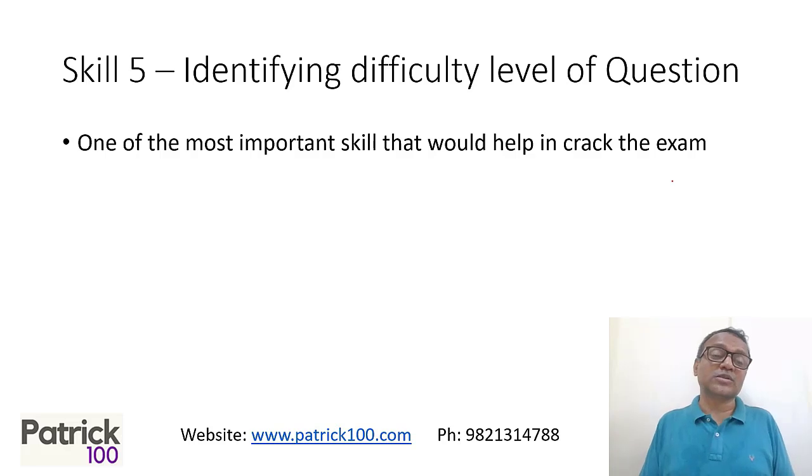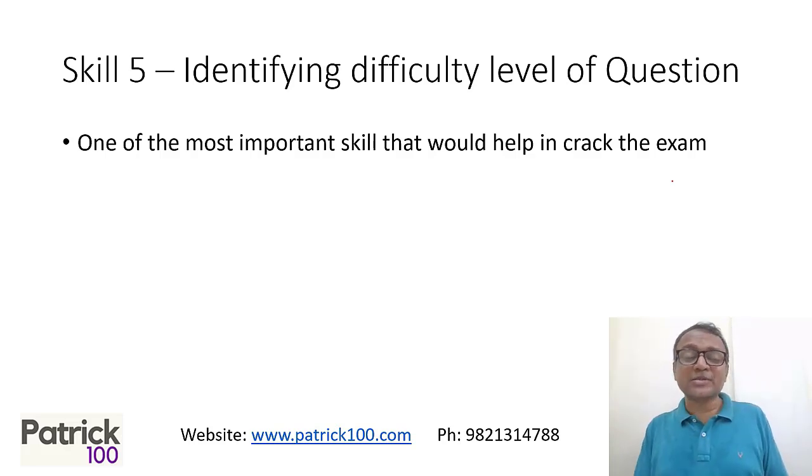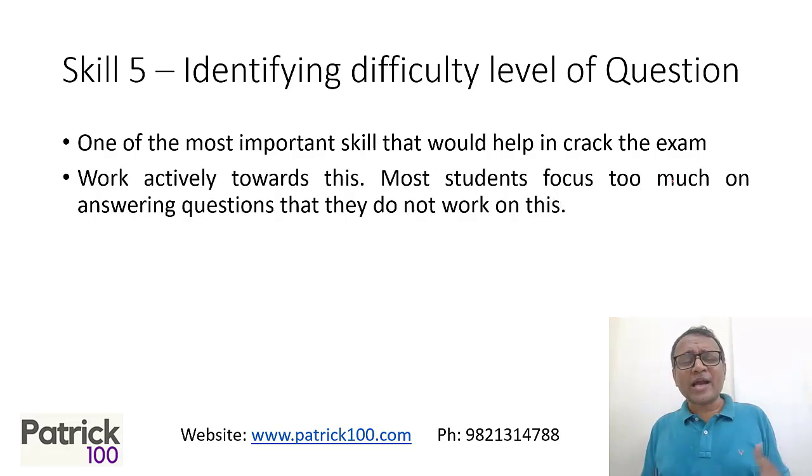And last, also very important thing that you need to develop as a skill set is identifying difficulty level of questions. So one of the most important skill sets when you come closer to the exam or when you're writing the mock. Work actively towards it.